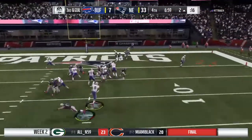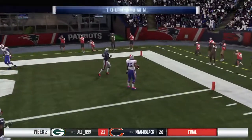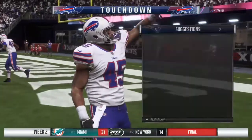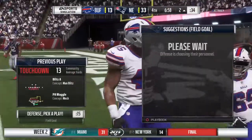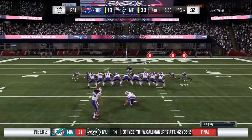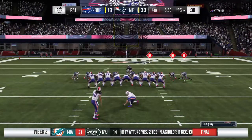Looking to throw. Lambert. And this is caught for a Bills touchdown. It's the fullback. His first touchdown of the new season. And the Bills cut into that lead. And a play fake down near the goal line here worked out well.